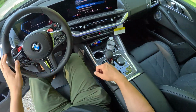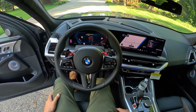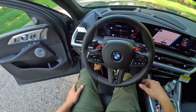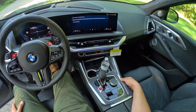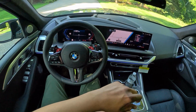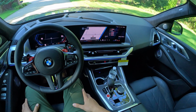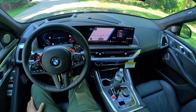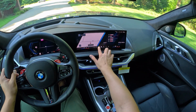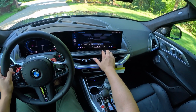Let's go ahead and start it up. Very cool. All right. Go ahead and put it in drive. So I could just feel it just now. It squeezed my sides in on the seat. It's pretty nice. It's holding me in really tight. So we're going to go ahead and take it for a little spin. Turning the AC on a little bit here. It's pretty warm outside. Beautiful day though, can't complain.